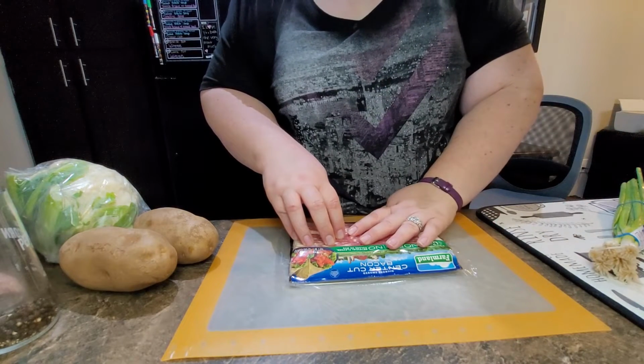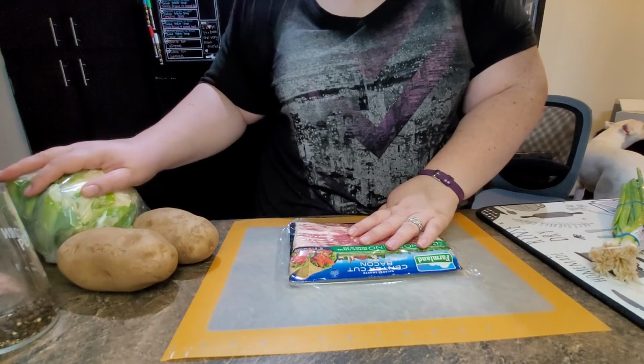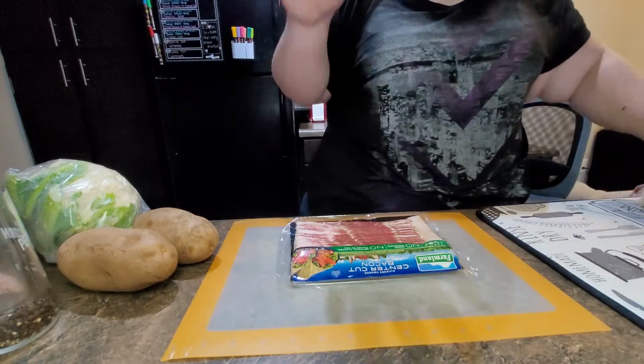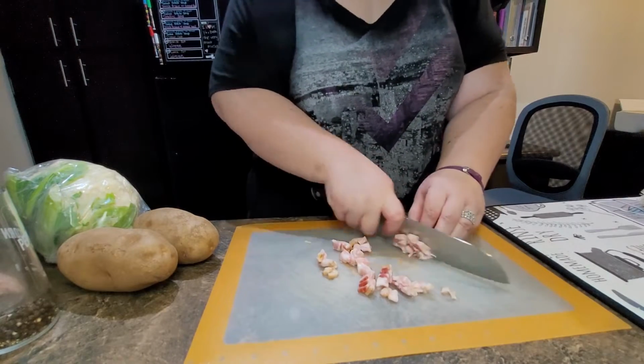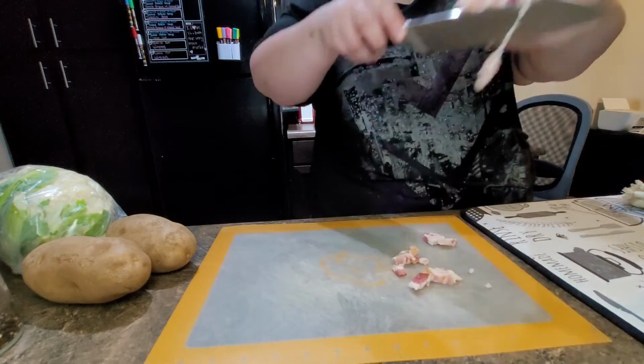And then I'm going to peel and cut up my potatoes and my cauliflower and put them in my steamer basket. And we'll check it. All right, bacon's going in.